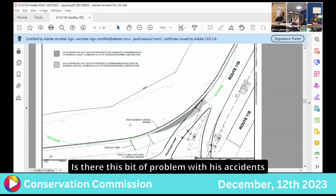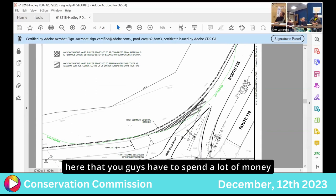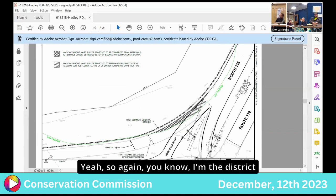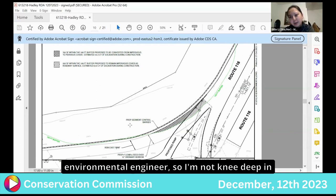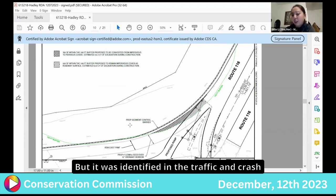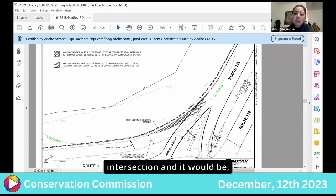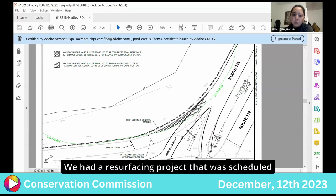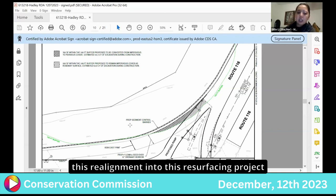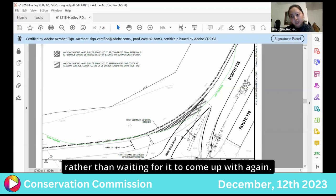Is there a big problem with accidents here that you guys have to spend a lot of money to do this ramp, or what's the big reasoning for doing this project? Yeah, so again, I'm the district environmental engineer, so I'm not knee deep in the traffic and crash studies. That's done by our traffic section, but it was identified in the traffic and crash safety studies that this was a dangerous intersection and it would be made more safe by this. We had a resurfacing project that was scheduled, and so it made a lot more sense to incorporate this realignment into this resurfacing project rather than waiting for it to come up again.